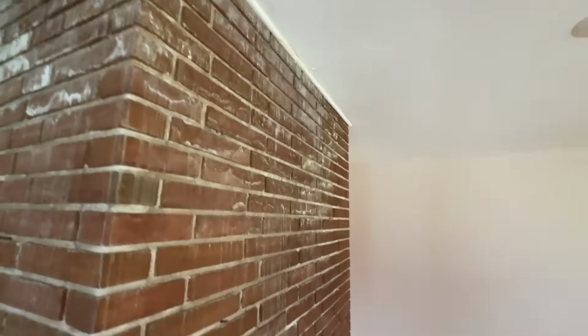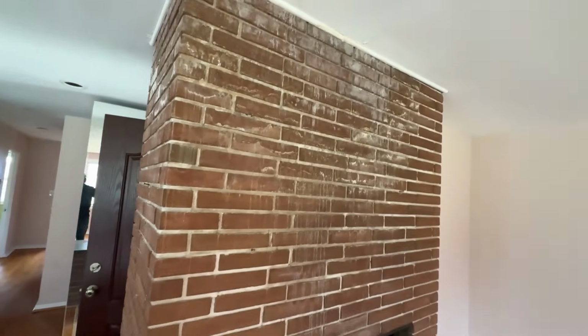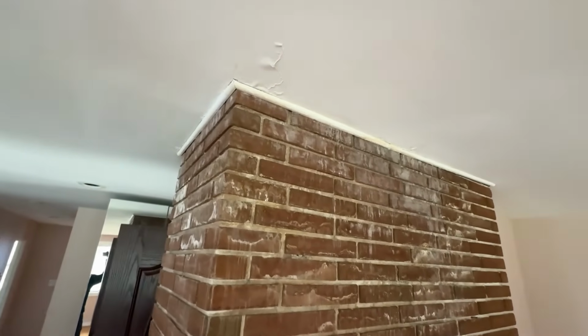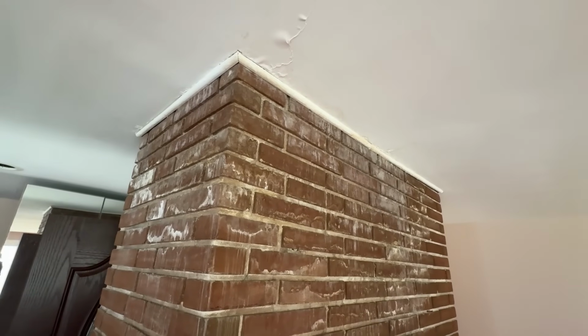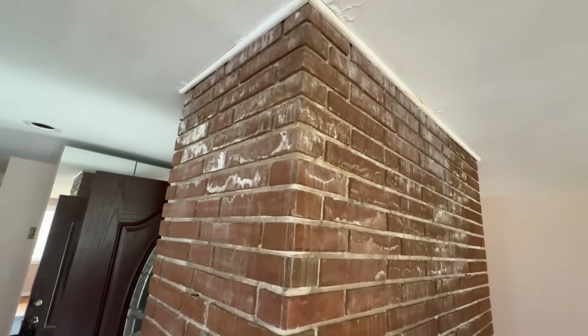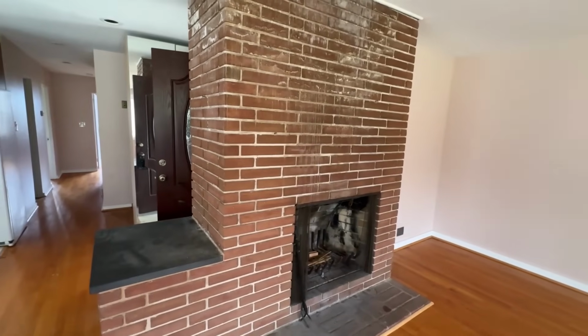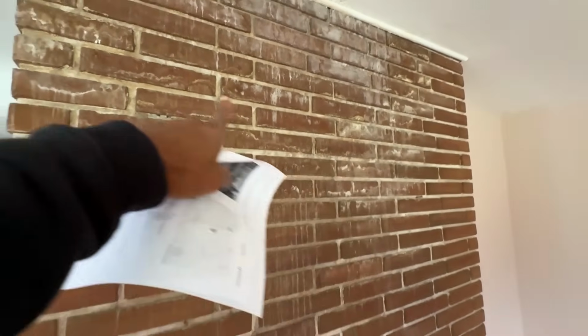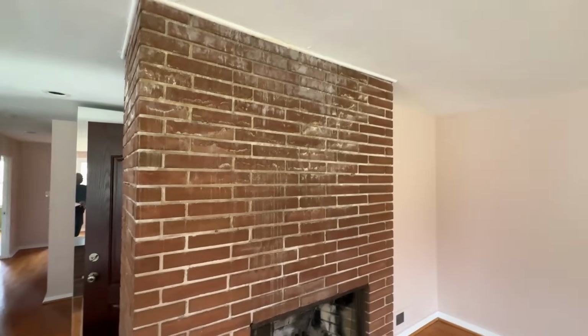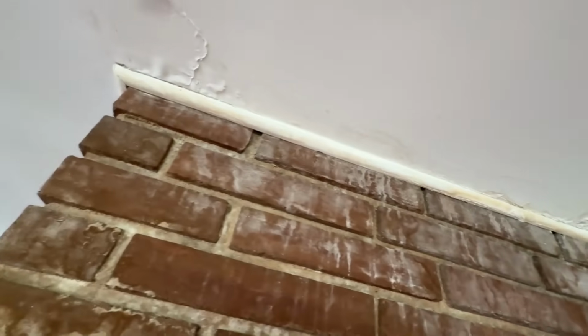We see some issues. Wow, oh my goodness, look at this. Now, something's going on with the water, with the roof. Probably that same patchwork that they did, but no one bothered to clean this fireplace. So you got all the water stains on here. This can be cleaned off, or you could paint it. Man, that's pretty nasty up there. So all that trim needs to be removed, rather, and repainted.